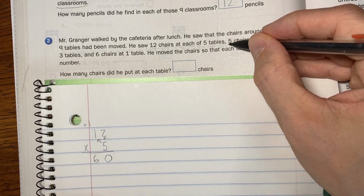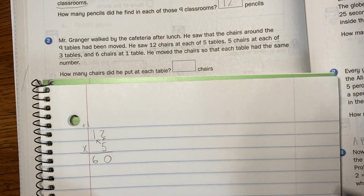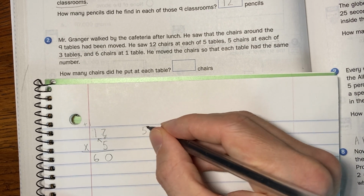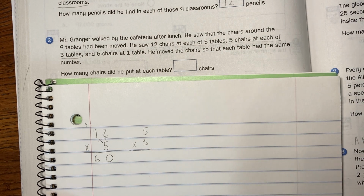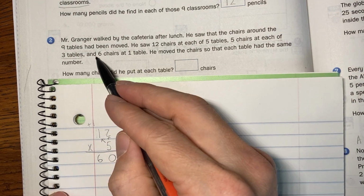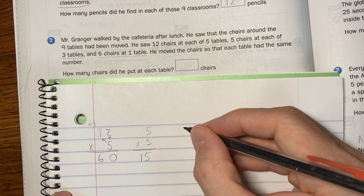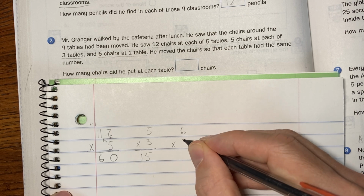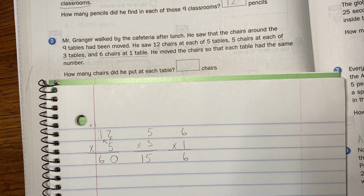Take a look at our next chair situation. 5 chairs at each of 3 tables. Cool. So 5 times 3. What's that equal? That should be automatic for a lot of us. What's 5 times 3? 5, 10, 15, right? And then 6 chairs at 1 table. I like how this got easier the further along we went into our sentence. So that's literally just going to be 6 chairs at 1 table. 6 one time, which is still just 6, right?